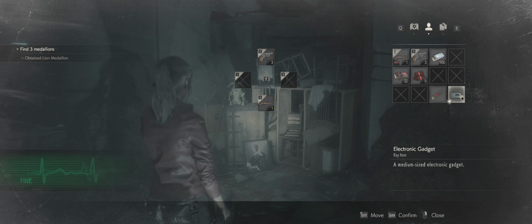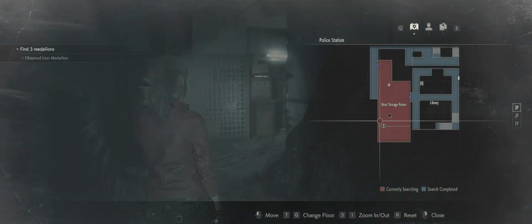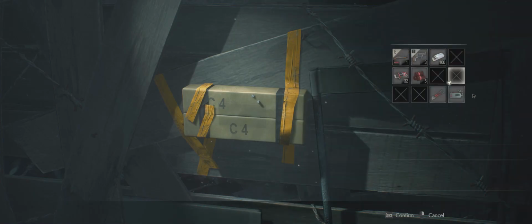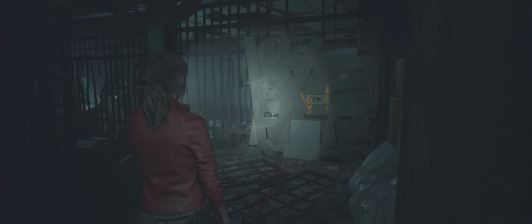We have this guy here, an electronic gadget for the C4. This guy here. Let's see if we can blast it open. Yes, we can. What now?